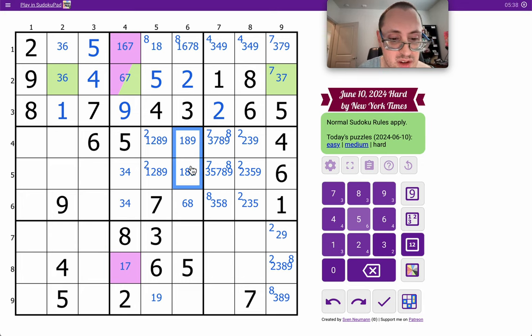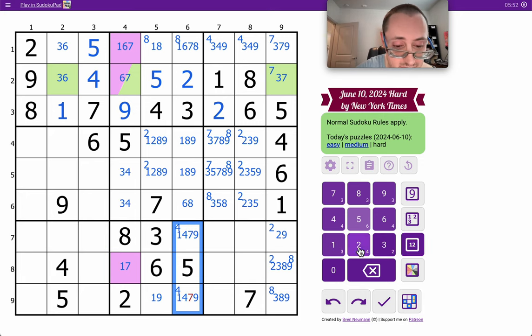I've got 2/3 of 1, 8, 9. I don't know if I can do anything with that. 2, 3, 5, 6, 8. So these are going to be from 1, 4, 7, and 9, of which 4 must go there. I don't get much in the way of usefulness. 2/3 of 1, 4, 9 in row 9, but I don't think I can do anything with it. Let's see, these can't be 9, so 9 must go there.